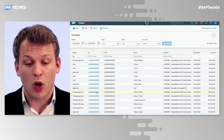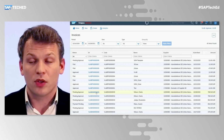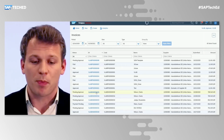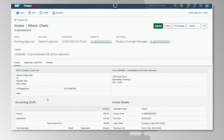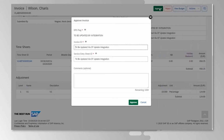Now, of course, there's one day where you need to create an invoice for Charles, because you need to pay him, right? And of course, a supplier needs to receive the money for this. So now there is again in Fieldglass the possibility to create this invoice, which is basically the PDF representation of that invoice. I can do a final check, see the stated amount, taxes, of course, and adjustments that may apply. And I approve this.